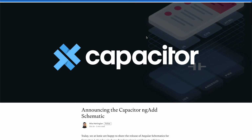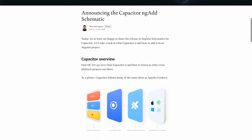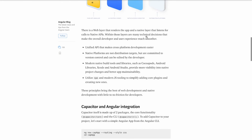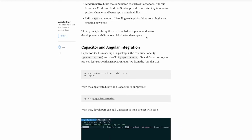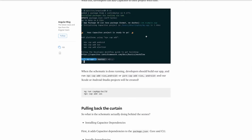Angular also just announced on their blog an addition with Capacitor, so you can now do an ngAdd schematic and add Capacitor to any of your Angular projects. This comes out of the Ionic group, and Mike Hartington has the blog on the overview. Capacitor is pretty nice if you are familiar with Cordova and felt a lot of the pain points that came with Cordova. Capacitor is a very nice change that you definitely want to check into.